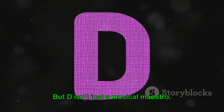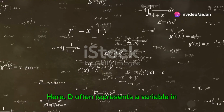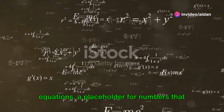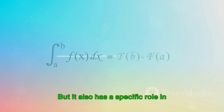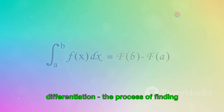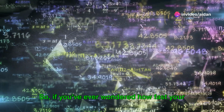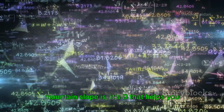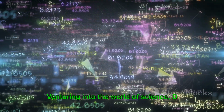But D isn't just a musical maestro. In the realm of mathematics, it stands tall and proud. Here, D often represents a variable in equations, a placeholder for numbers that we're trying to figure out. But it also has a specific role in calculus, where it symbolizes differentiation, the process of finding the rate at which quantities change. So if you've ever wondered how fast your car is accelerating, or how steep a mountain slope is, it's D that helps you find the answer.